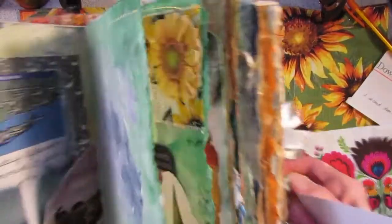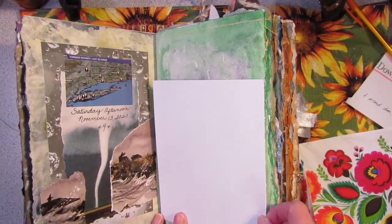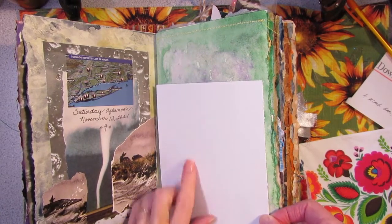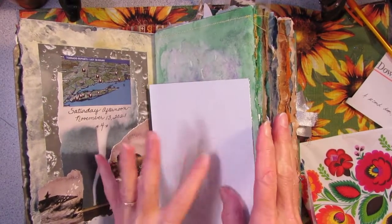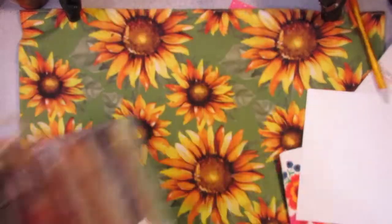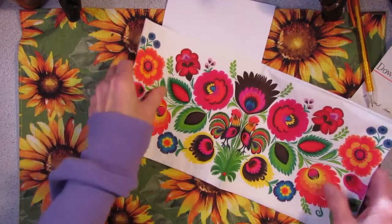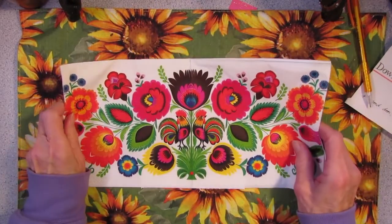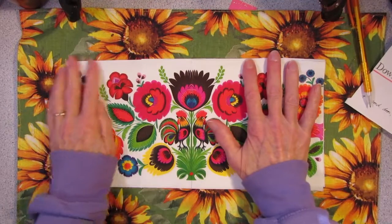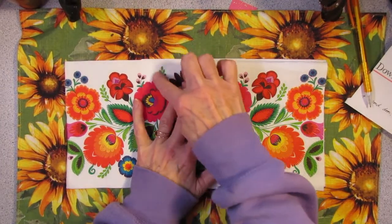I cut a piece of cardstock to fit the page. I'll probably put it like around there. I know it's kind of tall, but this is going to get cut down just a little bit, because I was thinking that I would put the napkin on here and then maybe cut around the design like that.